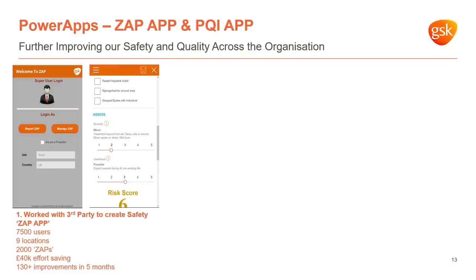And the same is true across our PowerApps journey. So this is an app about safety. It's about identifying that maybe there's a trip hazard or I might fall off the stage. So I go out, I take a photo, I give it a description, I categorize it. I say, well, what's the likelihood of me doing that? And what could the impact be?